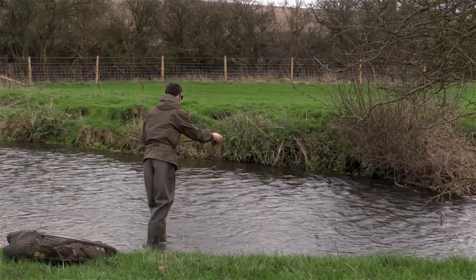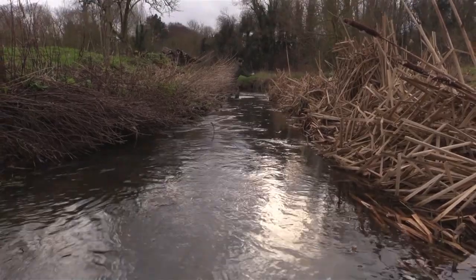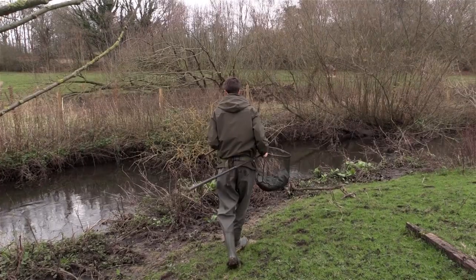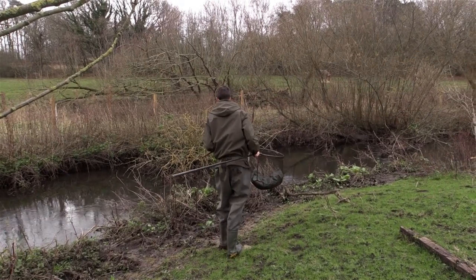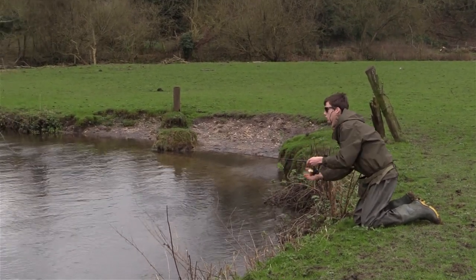So today we're on the upper River Lee. It's the area of the river which is very, very fast, but also very, very shallow. Most of the stretches are maybe 1 foot, 2 foot deep. This sort of location lends itself to roving, moving between swims throughout the day to catch the maximum number of fish possible.